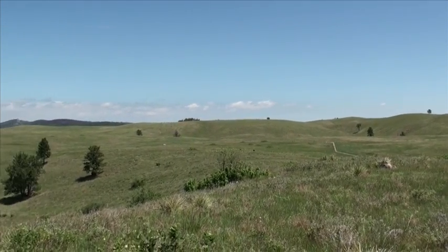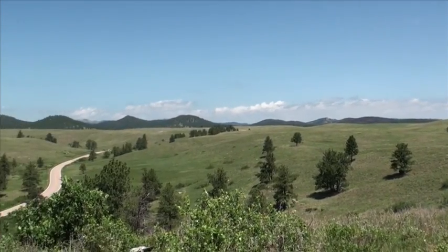Above ground, the prairie land is home to bison, pronghorn antelope, and prairie dogs.